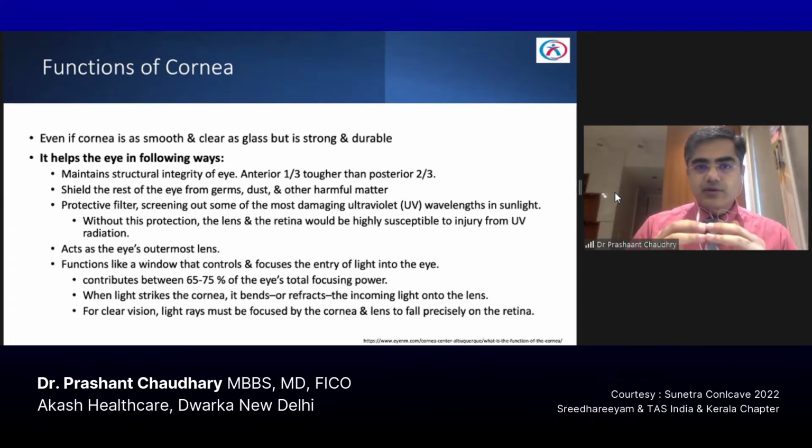The collagen in the front 1/3 are interlinked more. They have anterior-posterior branching as well. And the proteoglycans present in the anterior 1/3 are more of the dermatan sulfate, which is a little tougher. And the posterior 2/3 has got more of keratan sulfate, and the collagen are thicker. If we do a surgery, the posterior 2/3 can easily dissect from the anterior one.